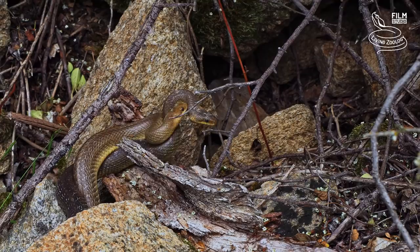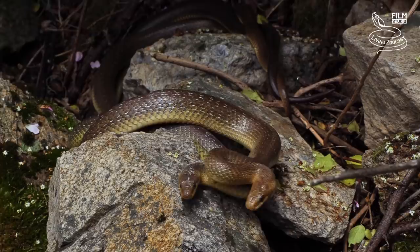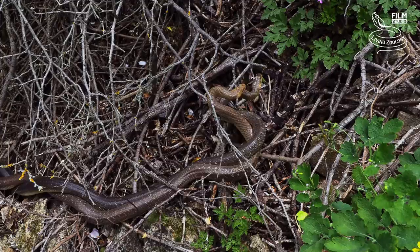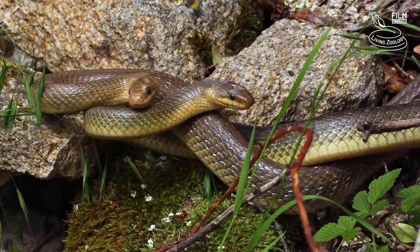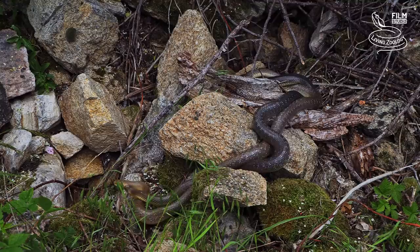If two similarly sized males meet and there are females in the vicinity, a ritualized combat happens. The males wrap around each other, push each other, and try to press the rival's head to the ground. In Aesculapian snakes, the fights tend to be calm, rather slow, and look very elegant, almost like a dance. Therefore, they are often mistaken for mating. If the fight lasts a long time, and both males are similarly strong, they might rarely resort to biting.